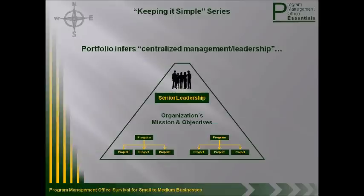Note also the use of the words centralized management. Portfolio management requires an overarching view of all opportunities presenting themselves to the business. This by inference requires that at the top of the organizational hierarchy there will be a small group of business leaders who understand the organization's mission and are able to discern which opportunities will best meet their objectives and expand their business.